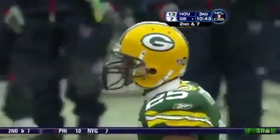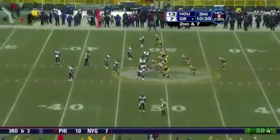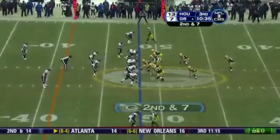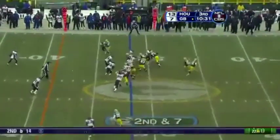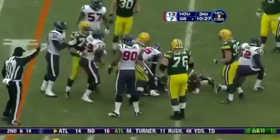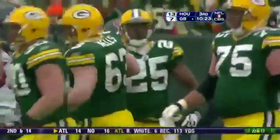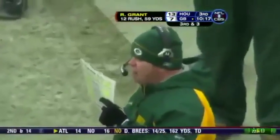Grant, 11 carries, 55 yards. Second down and 7 at the 48. Grant again. And this time he stumbles forward and gets to the 44. Picks up 4, Xavier Adibi. And the last series, the Pack came out through 3 straight times. It was a 1-2-3 and out, Gus.